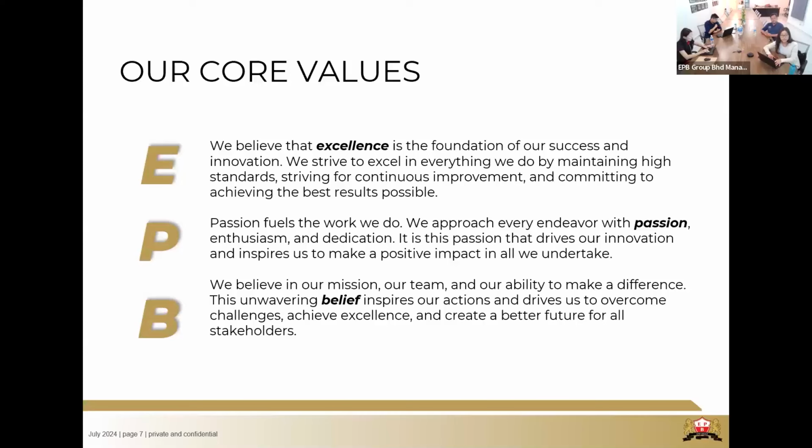Passion fuels the work that we do throughout the company, and we approach every endeavor with it, as well as enthusiasm and dedication to the work. And we believe that it's this passion that drives our innovation and inspires us to make a positive change in the world.